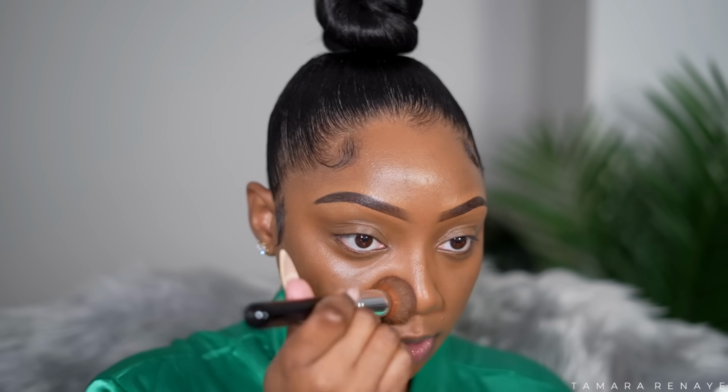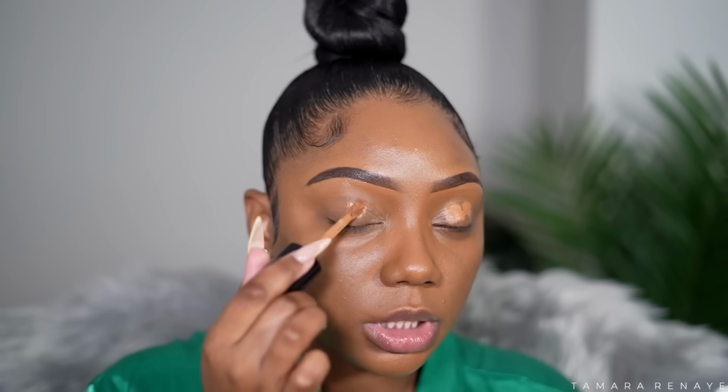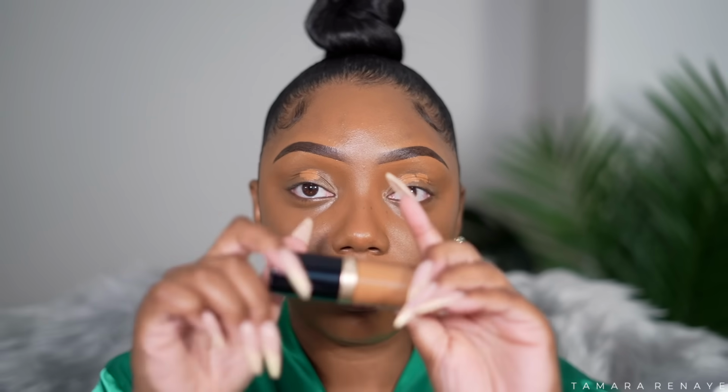Okay, so look at that. Like I said, a little goes a long way, and you guys saw I went in between and separated the brows. To move on, I'm going to go back in with the Too Faced Chai Concealer. And you don't have to do this, but I'm going to do this to help cancel out my dark circles, the dark spots on my lids. So I'm just gonna go in with a tad bit, and I'm officially done with this concealer.